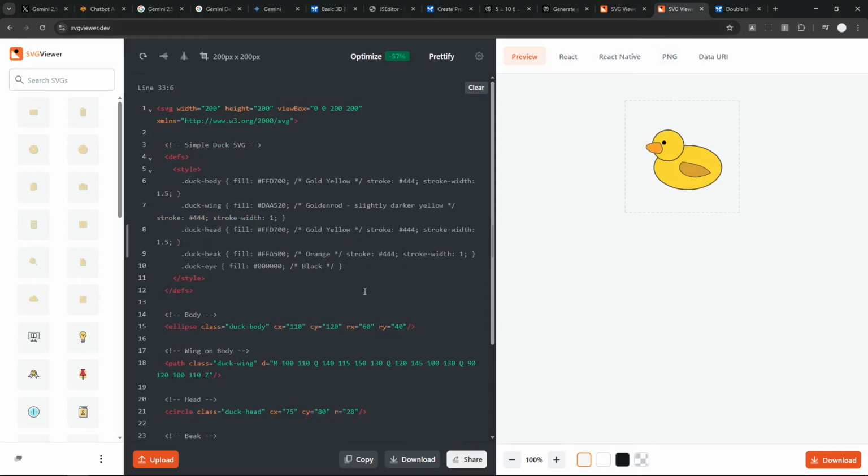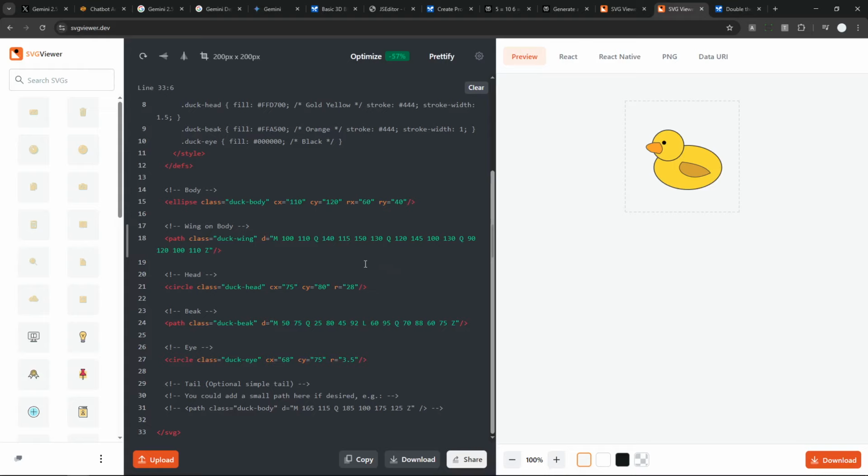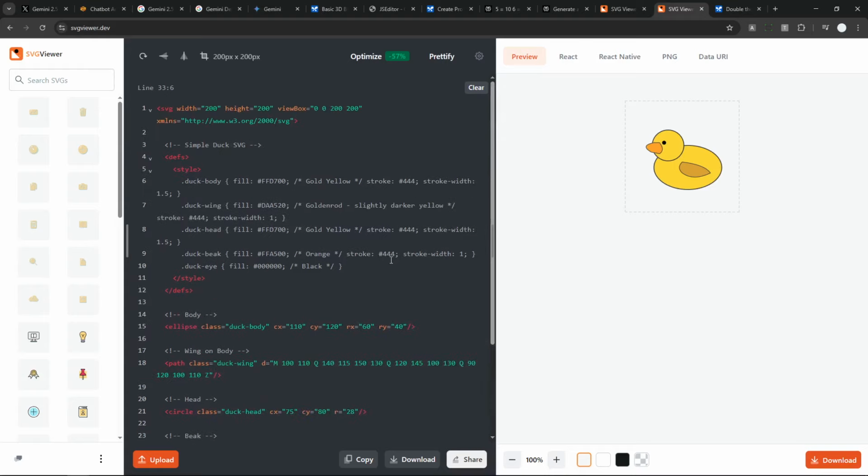So yeah, I would say Gemini 2.5 Pro is better than Claude 3.7 Sonnet at coding. Maybe, but we have to wait and see until AI code editors like Windsurf or Cursor implement this new model into their programs. But if I'm allowed to speculate, this is going to be a very popular model for coding. But yeah, that's basically it. That's all that you need to know about Gemini 2.5 Pro.